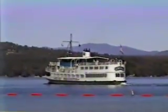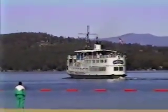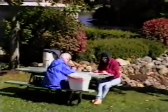Here's a little beach. Let me zoom in on our ship there. About a 2.5 hour cruise. And we're here in the park. Nice sandy beach. Our two at the picnic table. It's not cold or anything, is it?